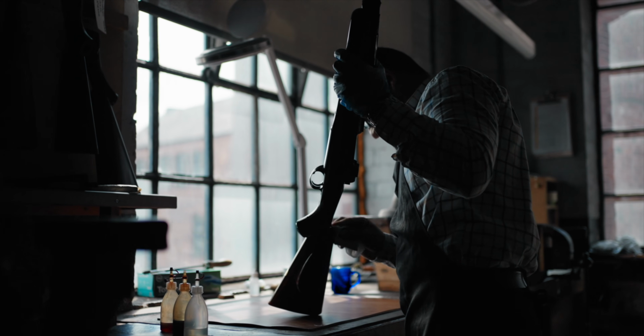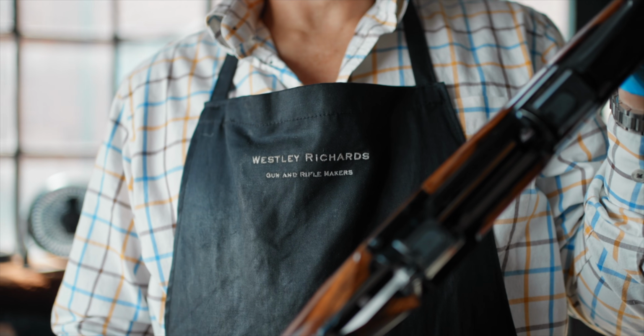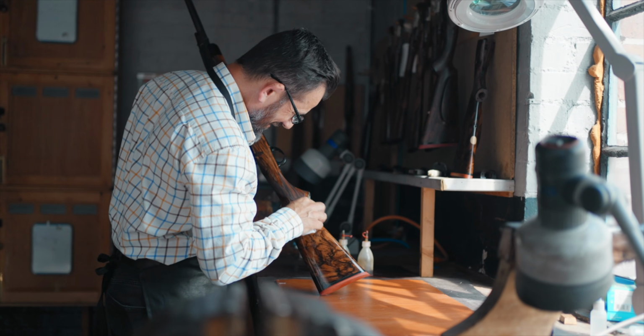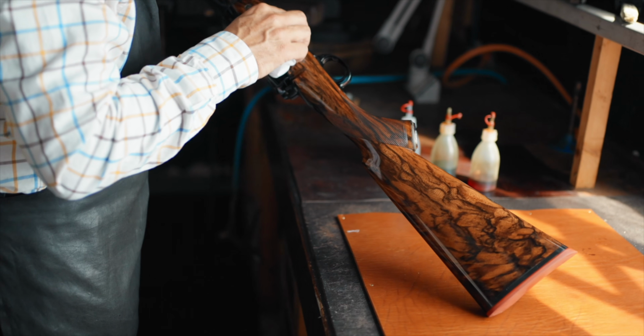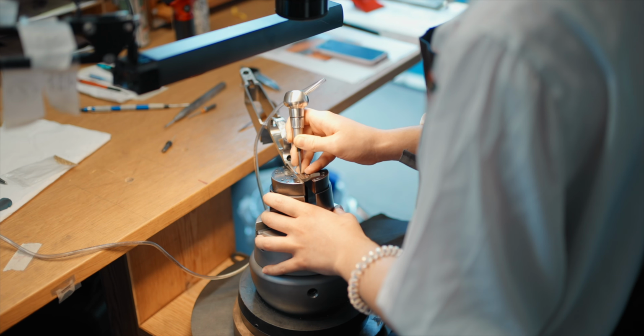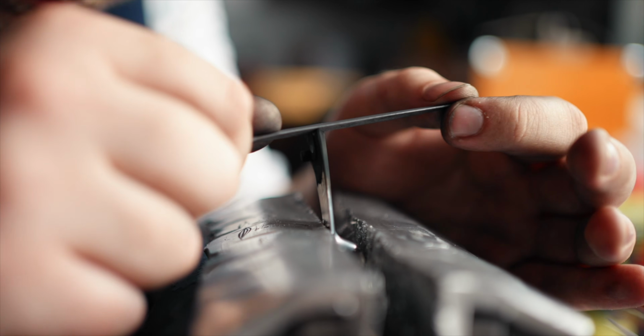My name's Julian Phantom. I've worked at Wesley Richards for 7 years and I'm a stock finisher. I think what makes our guns a bit different to anybody else, they're just superior quality. Everything's hand finished on the bench. We've got engravers, we've got people finishing actions, barrels. It's just a great place to be. We've got a great team of gun makers, some good management. We really are like a family.